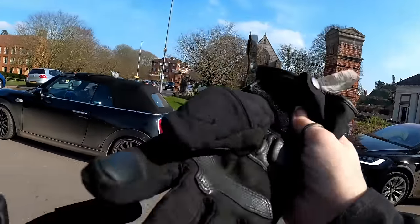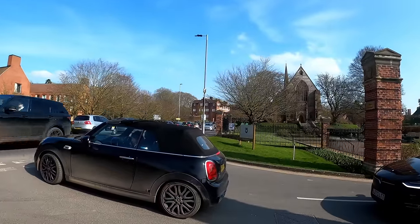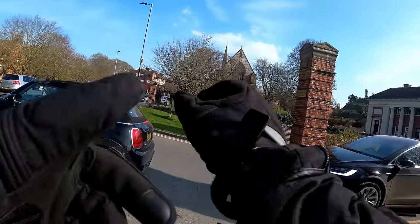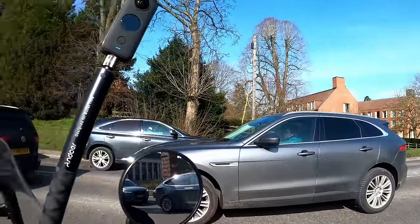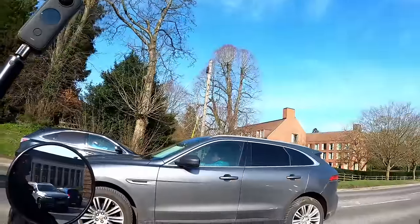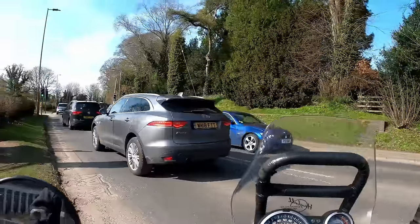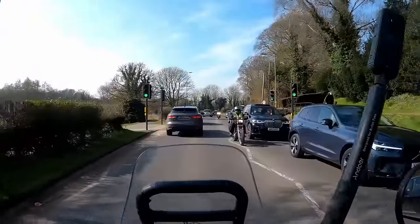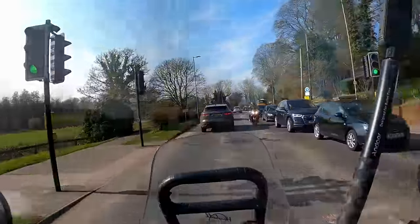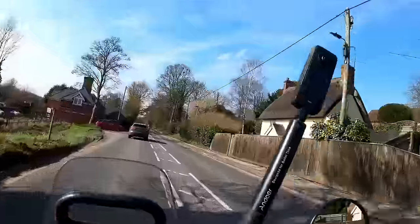So I managed to get a couple of sneaky shots from the road of the Merlin's Mound. Right, where should we go now for some fun? Let's go do Avebury. Have some thatched cottages whilst we go.